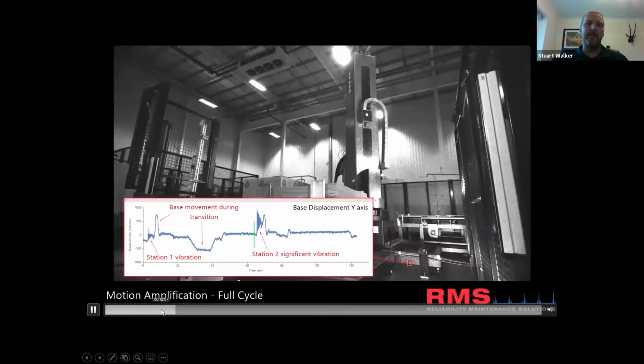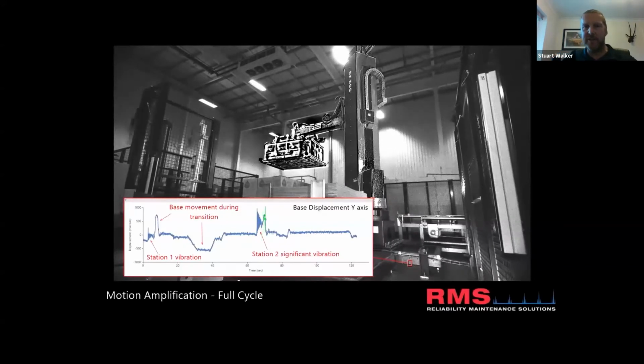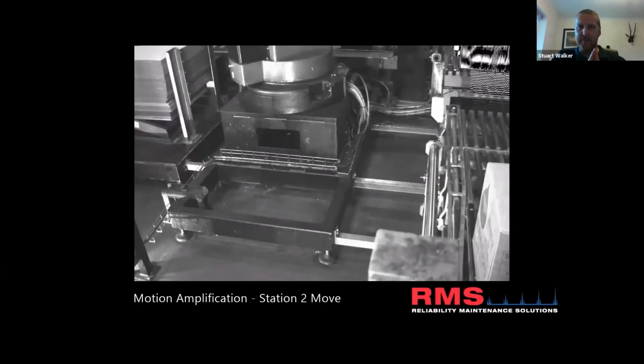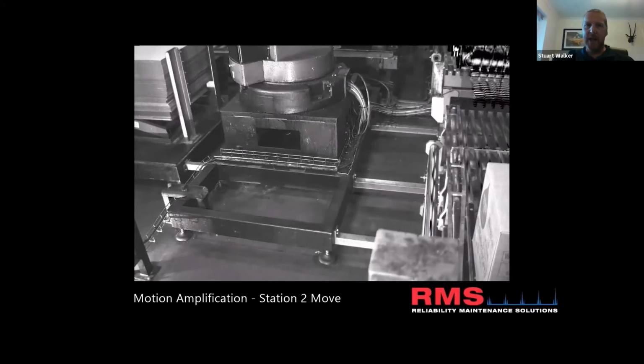There we go. So you can see this is a 2-minute acquisition, and we're about to hit station 2. You can see the vibration on the time waveform, and the actual robot really shook then when it lifted the load. So we then focused in on that station 2 move, and you can see the base, it's all moving, and there was a frequency there of 3.6 hertz, quite low. Here's another angle, station 2 move, lift. Ooh, that is all over the shop.